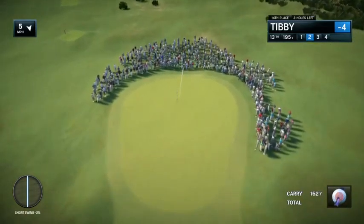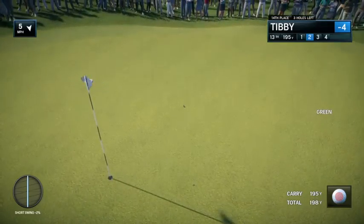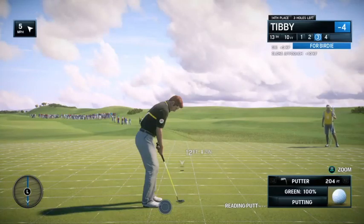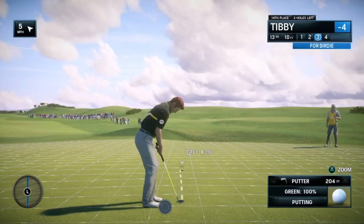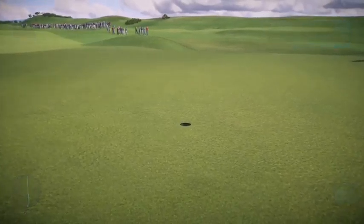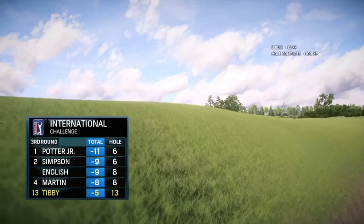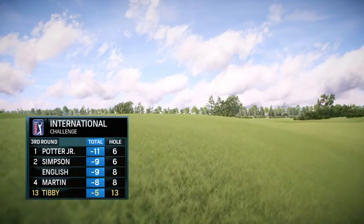Good chance at one. Just a well-played approach shot right there. Only about 10 feet away and a good look at birdie here. Settles in over the putt. This is a good move. Another birdie, now to 5 under for the tournament.